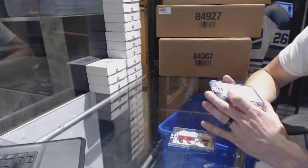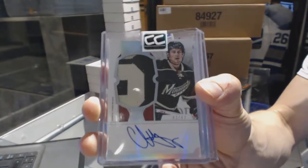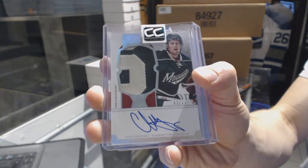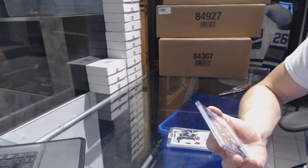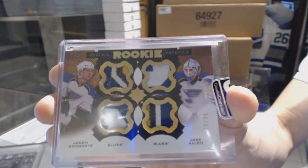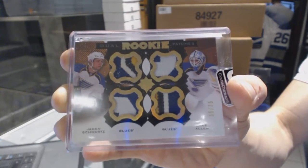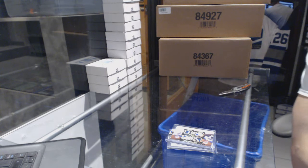We've got a 12-13 Panini Dominion two-color rookie patch auto spectrum, numbered 43 of 47, Shea Genoa. 43 of 47, Shea Genoa. And we've got a 12-13 Upper Deck Ultimate dual rookie patches, numbered 35 of 35, Jaden Schwartz and Jake Allen. 35 of 35, Jaden Schwartz and Jake Allen. Sweet. All right, so that was Nico's.